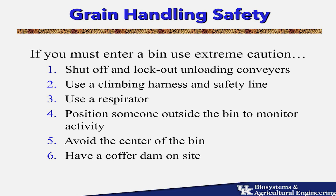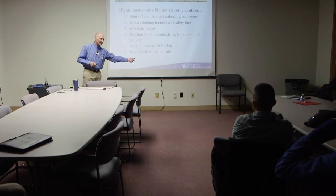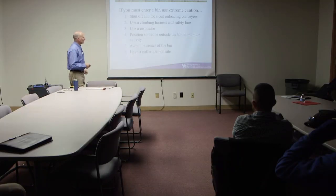And obviously, you don't want to go in the bin if you don't have to. There are some good reasons to go in to check the quality, as we talked about. Oftentimes you can get a sample from the edge of the bin, okay? And then you can reach in there with a probe and get a sample. There are some other tools we'll talk about.